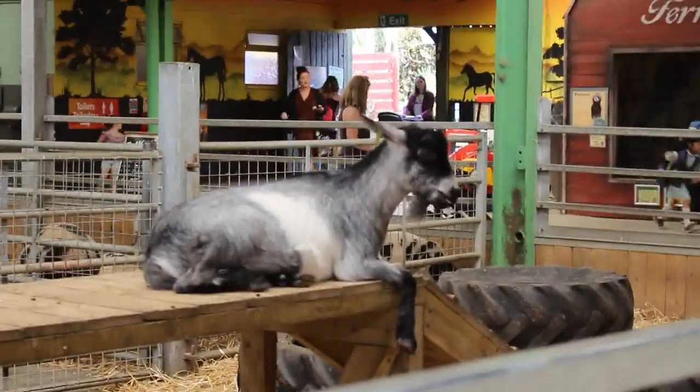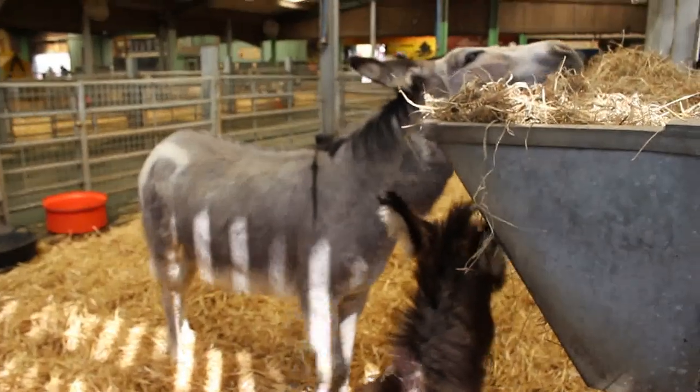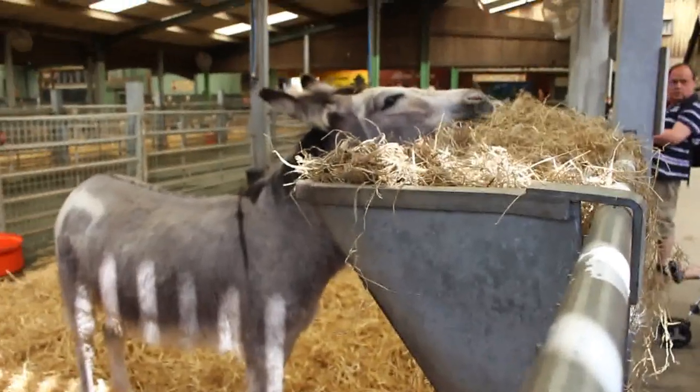Up there. There's a barn owl, and there's another one over there. It's hard to see through the mesh. And apparently they're currently very broody. Donkey. I love this goat up here. Just sitting there, chilling out. This one, donkey. She's enjoying her food.